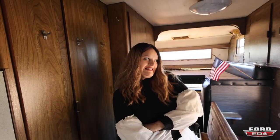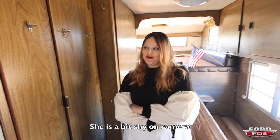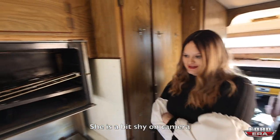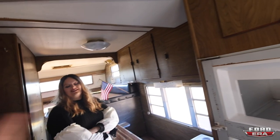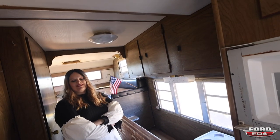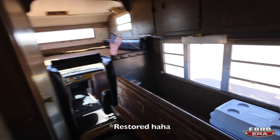So what do you think? Yeah, I think it needs a lot of work. So what do you think we need to do to it? What's your vision? Talk to me. The whole thing. All right, like what? Because I'm starting to think that the actual cab, this whole back part, we might need to get rid of and make a new one. Sounds good to me. New is always better.